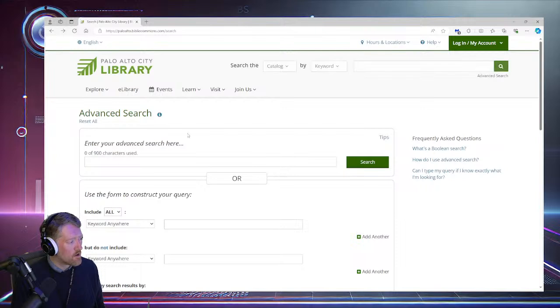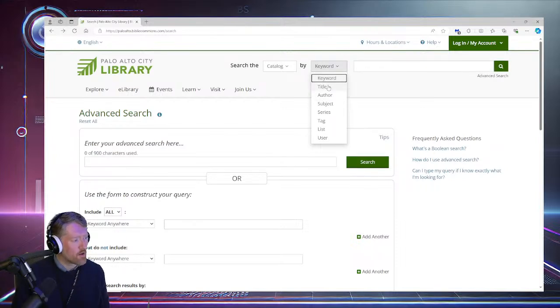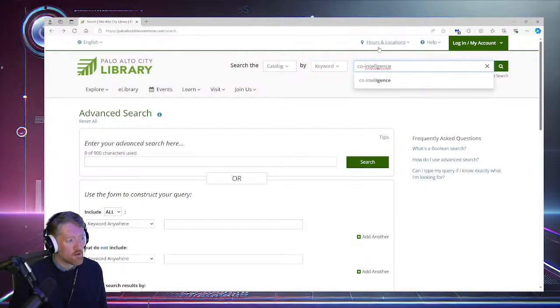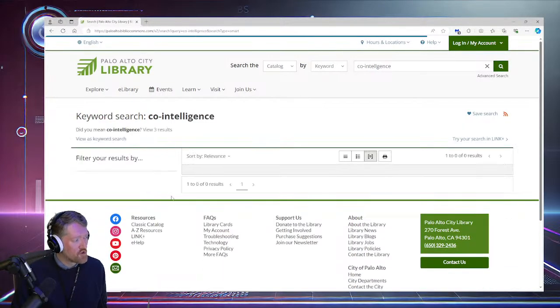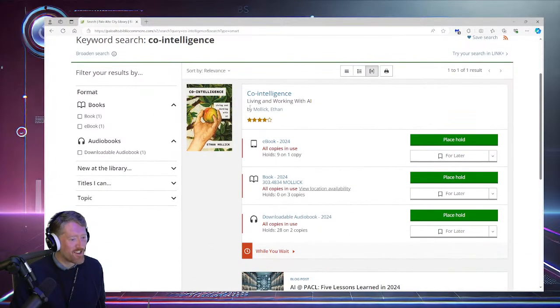Okay, here's another way you can approach this, because I already know Co-Intelligence was a great read. Did you mean this? Yes, that's what I meant. Sorry, I can't spell today.